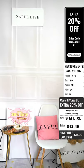Zaful has such a cool stylish set. I like the set from Zaful. Sometimes it's sexy, sometimes it really looks sweet and stylish.